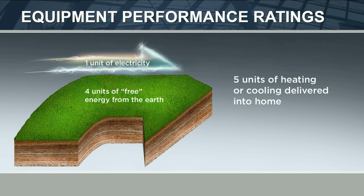So in other terms, we're putting in 1 unit of electricity to run the pump, run the compressor, use the fan motor, and then we're moving the energy from the ground, that 50-degree ground. That's the free energy from the sun, from the earth, that we're utilizing in the building. We're not having to combust anything to harness that energy.